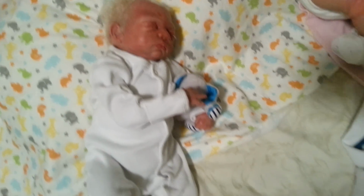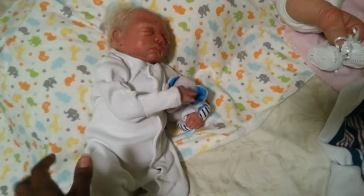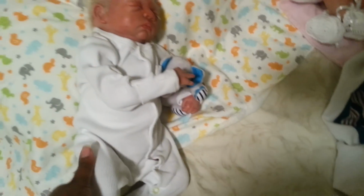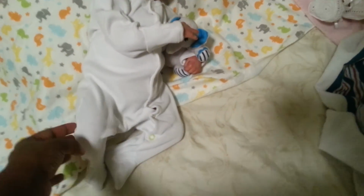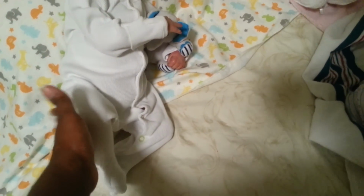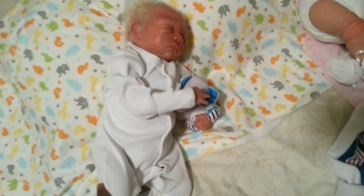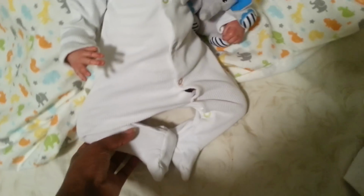However, I think his hands and feet are too small for his sculpt. But I just dress him accordingly, or I put him on hand mitts or whatever. But then his legs are also really, really bent. So if you notice, I always have him laying at a side angle or something like that, because his legs will go out like that.